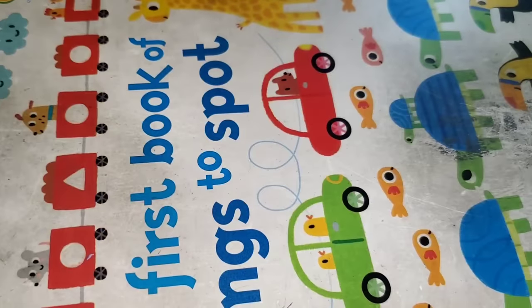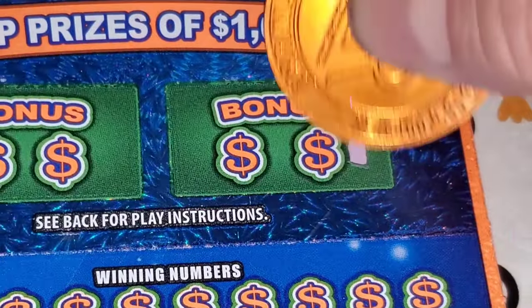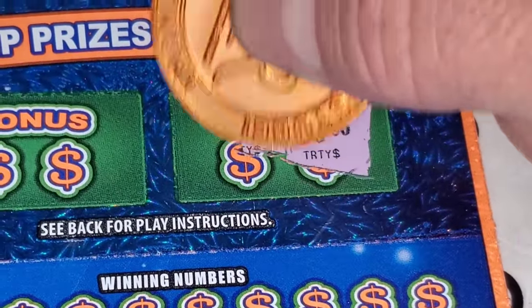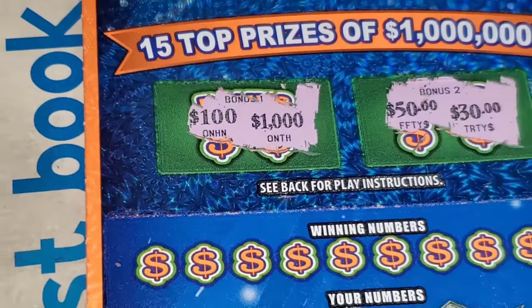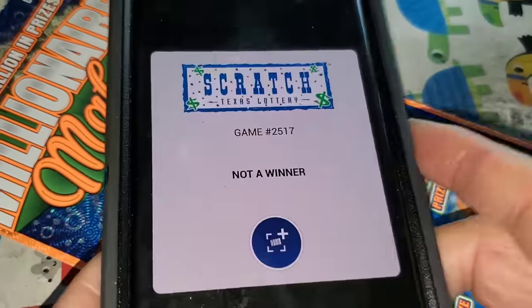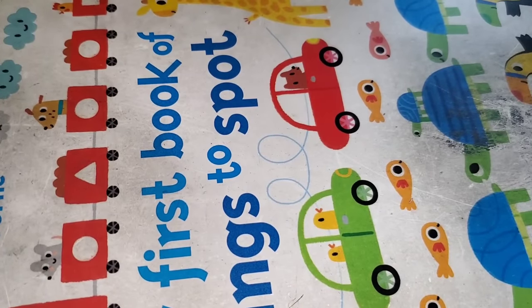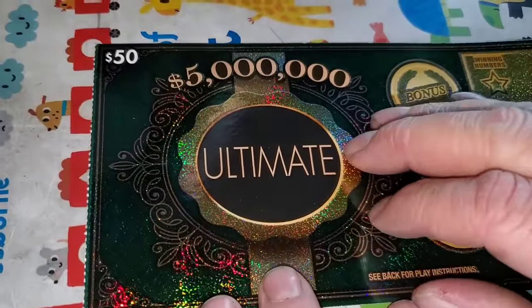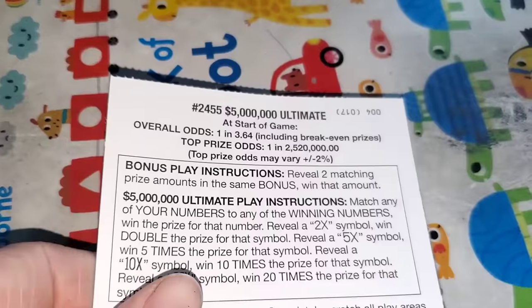Also, no. Okay, let's go to my newest favorite $30 ticket, the Millionaire Maker. Two matching amounts. This is ticket 14, by the way. Scanning. Brutal. So, in the 10s, 20s, and 30s, just one winner. Four tickets left to find $520. Ultimate. No more scanning.